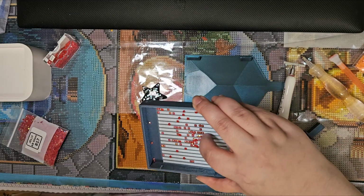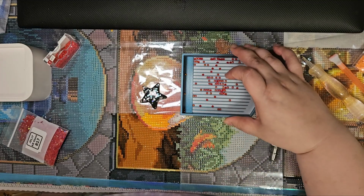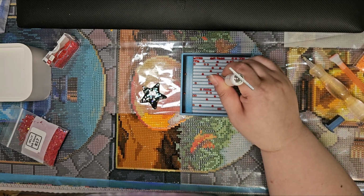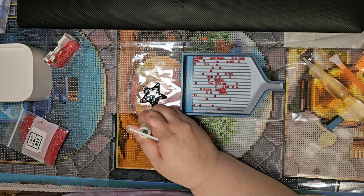My plan for these bottles, by the way, in case you haven't noticed, is that I do AB jellies, just outlining them. So then the bottles get a little more pizzazz.